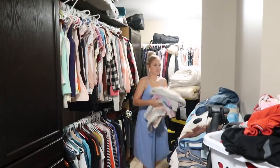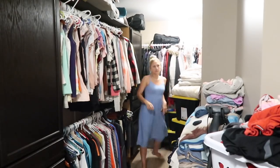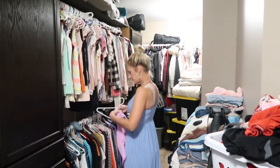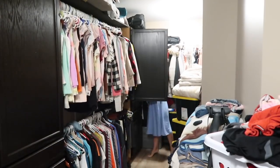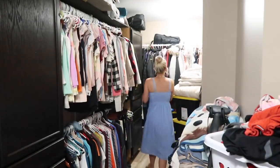To be honest, my closet could use a total overhaul and reorganization, but I'm hoping that the house sells pretty quickly, so I just feel like there's no point in doing that. I suppose if we don't end up moving right away and we're here a little bit longer, I could probably factor those into my videos and get some organizing done.